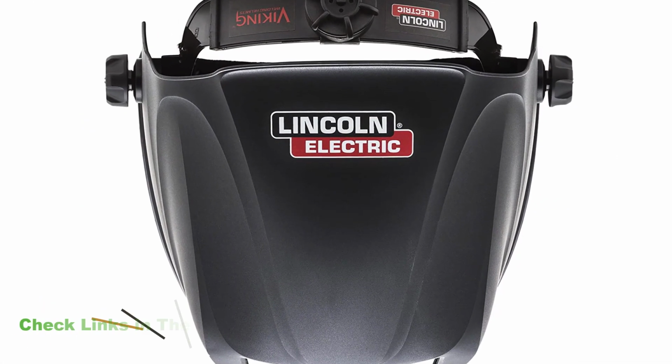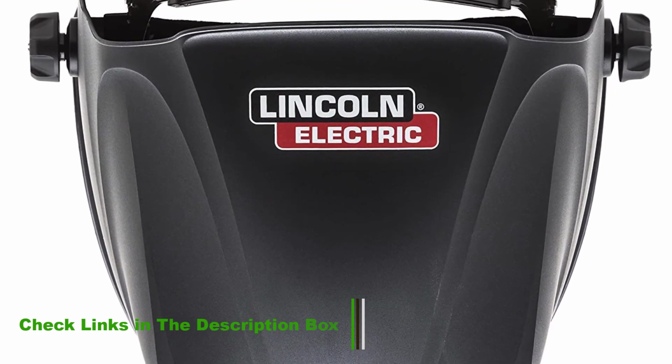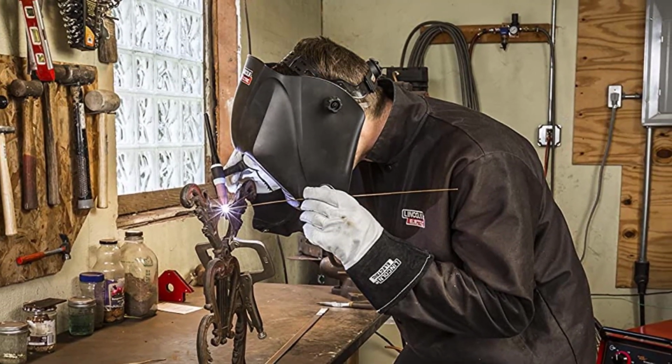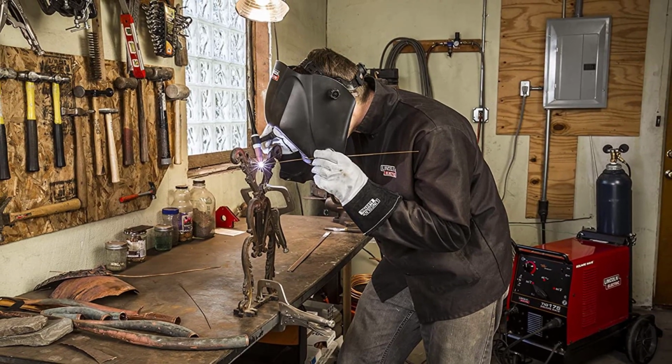The shell can be customized and adjusted according to personal preference. This ratchet headgear is versatile and suitable for stick, TIG, MIG, pulse MIG, gouging and flux core processes of welding. This welding helmet meets and fulfills the ANSI and CSA standards, which makes it a better option for welders. The helmet is lightweight and is comfortable to wear all day.